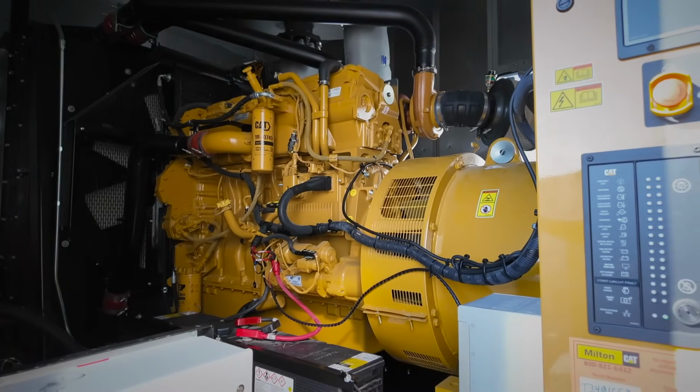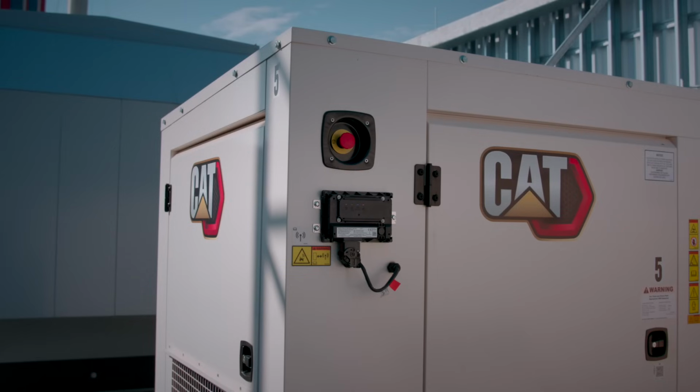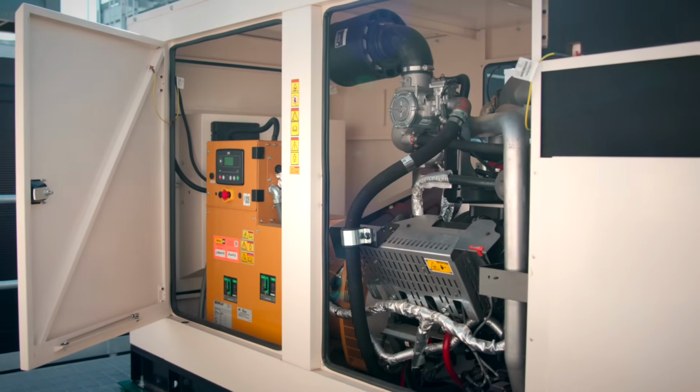We already had the base building generator here on the roof. So we have a 750 kW C18 generator. And even though we already have diesel on site and up here on the roof, it made more sense for the tenants to go gas. And so what we took into consideration was emissions, the fuel process of getting it up here and so forth, and piping, and natural gas made the most sense.